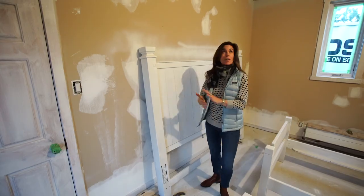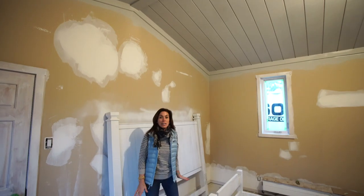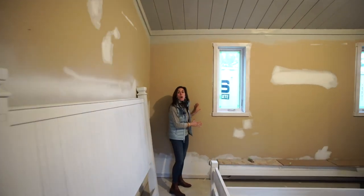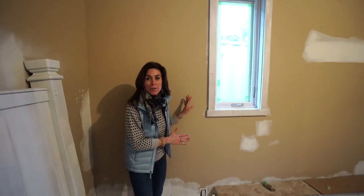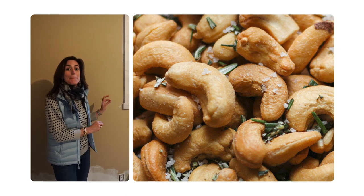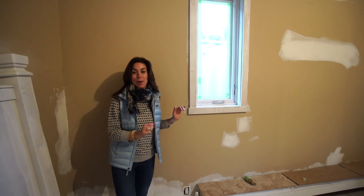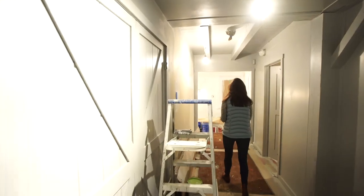You tell me. We've got our ceiling painted here. That's cool. But I literally think the crew is trying to torture me. I just need to know how long till we can get rid of the nut butter walls. The cashew colored walls are driving me bananas. The good news is we're getting wallpaper on these, so I'm super psyched about that. Now, let's go see what's happening in other areas.